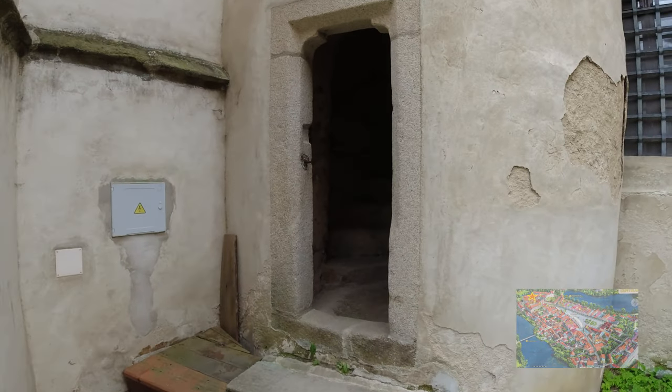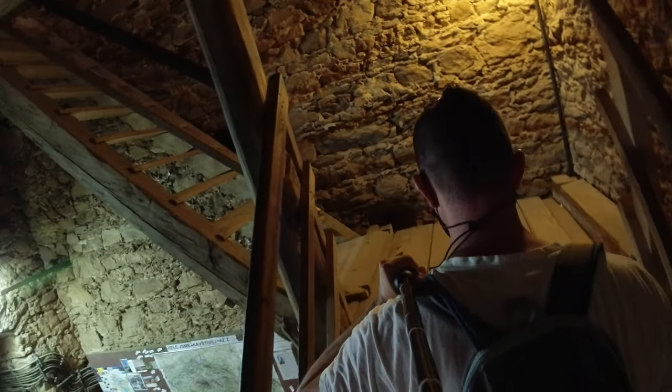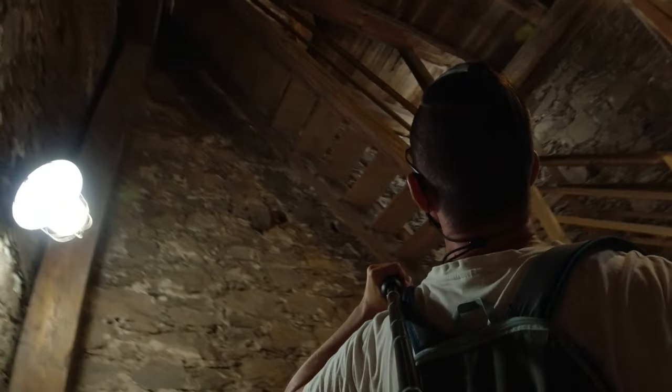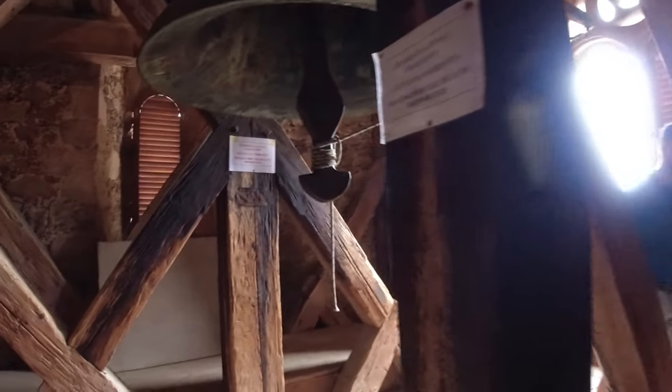Alright, let's go for the tower. It's almost a ladder now. This is where the bells are.